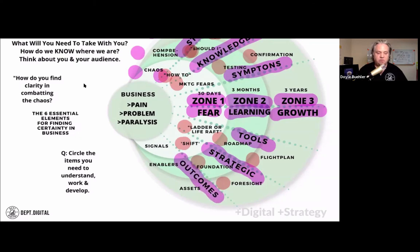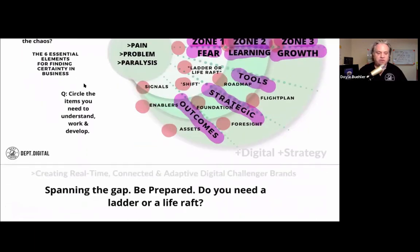From outcomes, we're looking at what signals are we receiving? What enablers are we getting? And then what assets do we actually need to produce as well? So, in terms of your journey, let me know where you are. Are you zone one? Are you zone two? Are you zone three? If you wouldn't mind just throwing that in the chat, that would be fantastic.